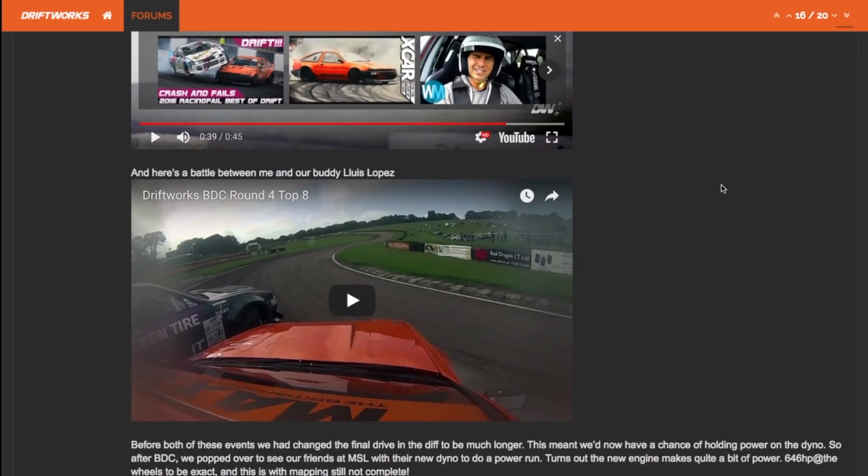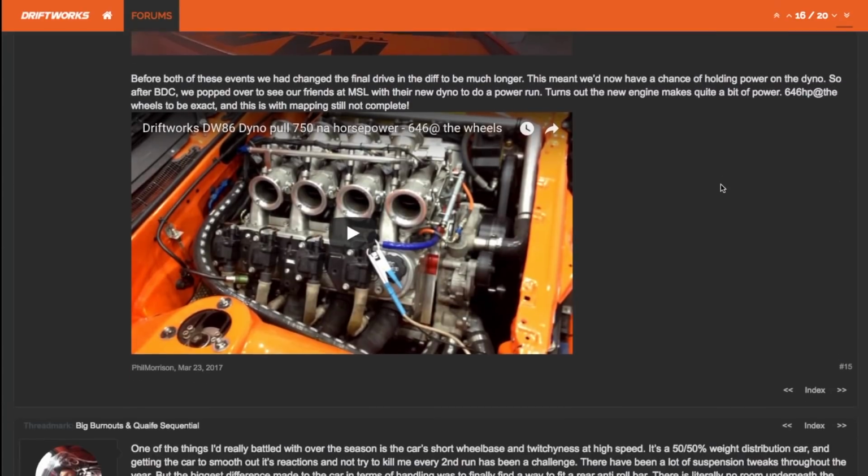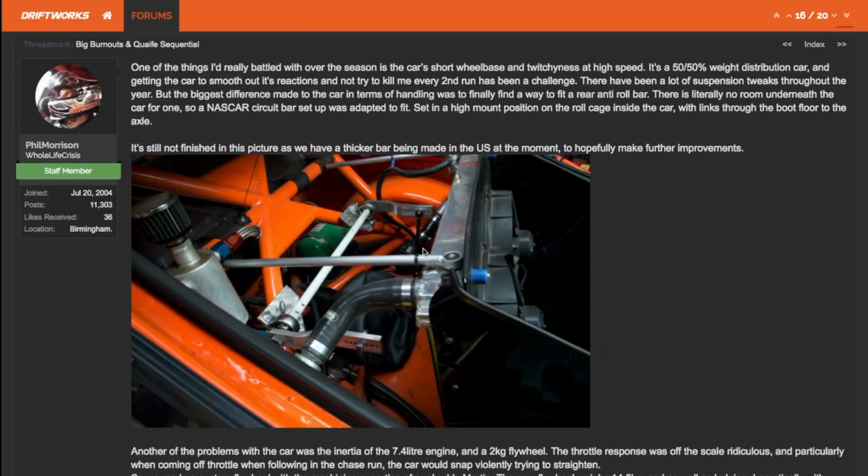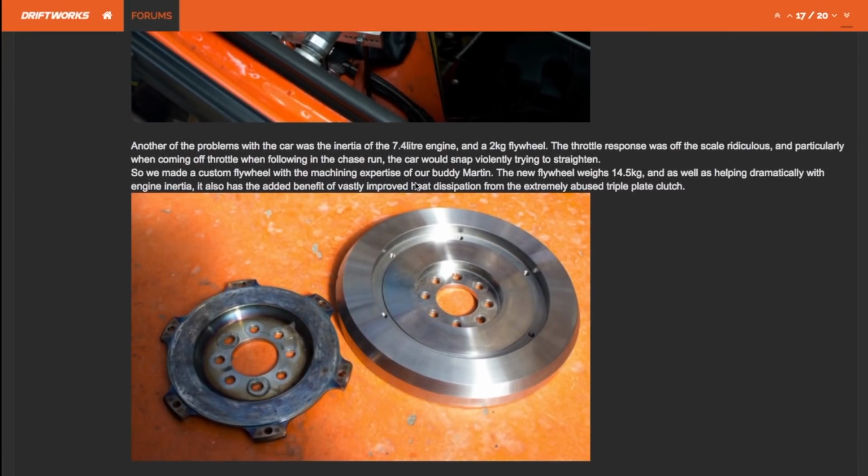So where are we at now? We fitted an anti-roll bar here, so we welded some tabs to the cage itself, and we used a race style, kind of NASCAR style anti-roll bar. This was after you and Vaughn Gittin had a good chat about that. He said go stiff on the anti-roll bar, so we started playing around with this. The stabs go all the way through the floor onto the axle.